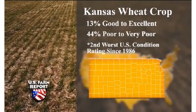So what you're hearing in the media, they're trying to deflect this and say, oh, everything's fine. Oh, they're going to get it in the ground on time. Nah, this is straight from the U.S. Farm Report this week.